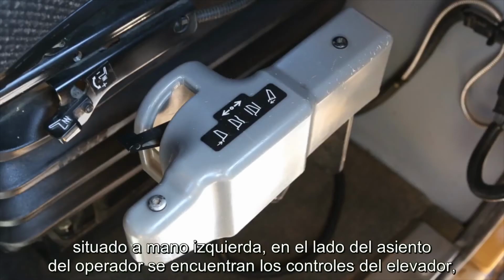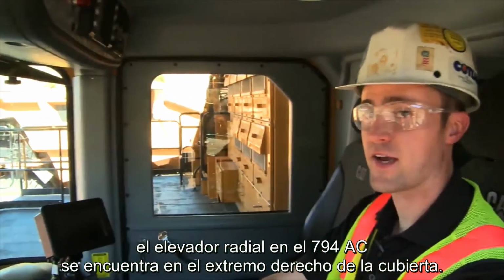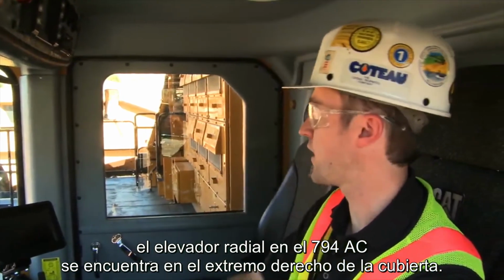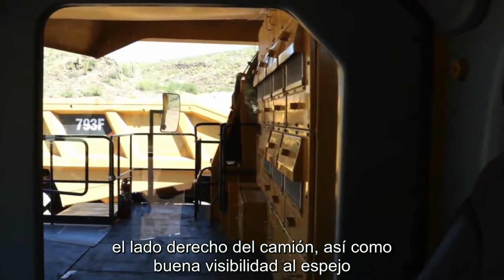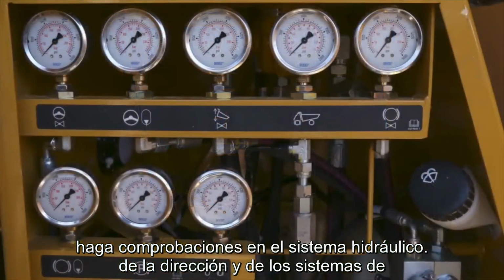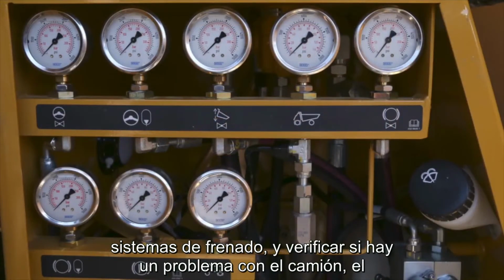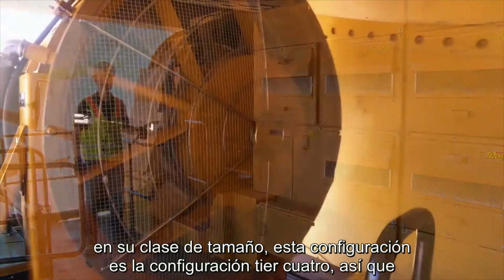Conveniently located on the left-hand side of the operator seat are the hoist controls. The radial retard grid on the 794 AC sits back in the far right-hand side of the deck. This provides excellent visibility for the operator up to the right-hand side of the truck, as well as good visibility to the mirror. Conveniently located behind the cab is a hydraulic cabinet that allows the operator to make checks on the hydraulic systems, from the steering and the braking systems, to easily troubleshoot if there's a problem with the truck. The radial retard grid on the 794 AC features the highest continuous retarding capability in its size class.